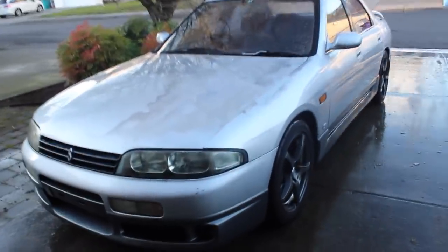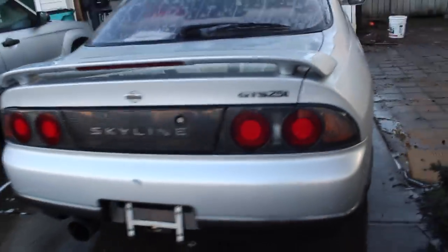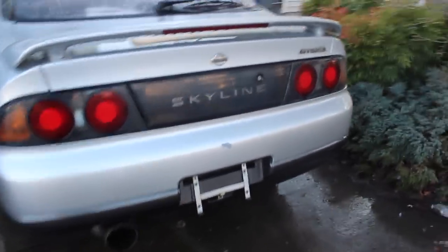All right, the wash is completely finished. There's not too much I could do about the hood, but the rest of the body looks really good. Cleaned up a lot of the downstairs area by the lip and the side skirts. But I think my favorite part is the rear. The rear was really dirty and now she shines like a diamond. That little spot right there really annoys me, but it's all Gucci.